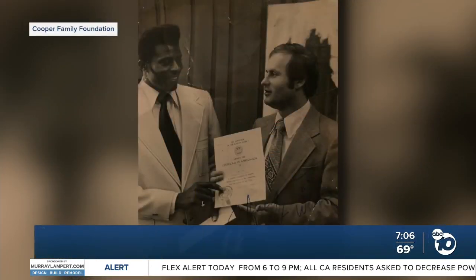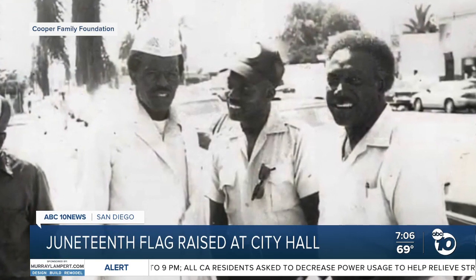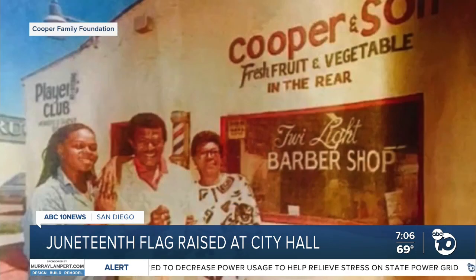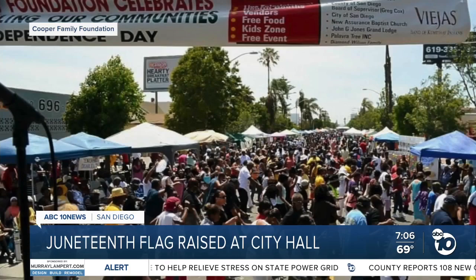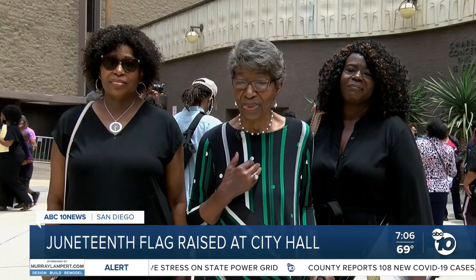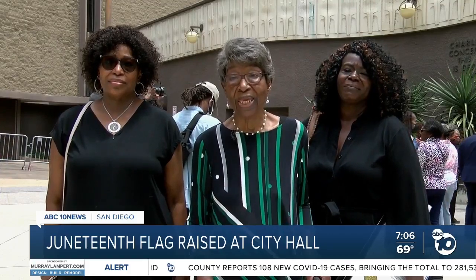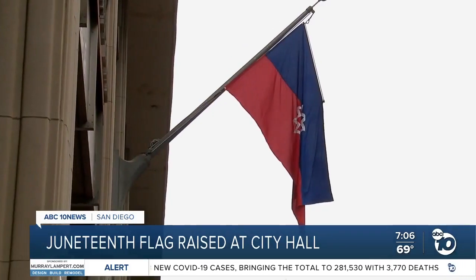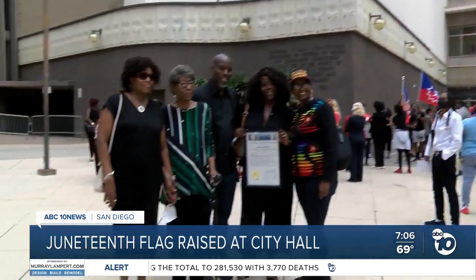Back in 1954, Ms. Cooper and her late husband Sidney started what is believed to be the first Juneteenth celebration in San Diego. It was a small family picnic, which grew into a community lunch. In recent years, it's become a huge celebration. June the 19th was our holiday. He said it was Black Independence Day. That's when they freed the slave. The Coopers continue to celebrate this day every year, teaching the history of the day.